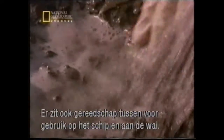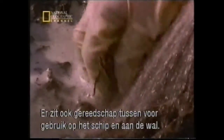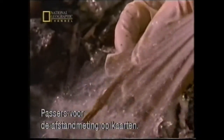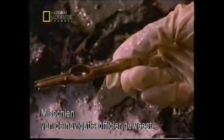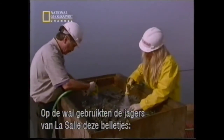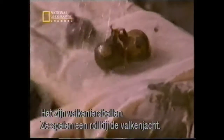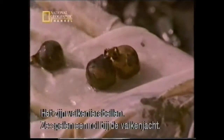The buckets of mud also contain small tools for use on ship and shore. Brass dividers measure distances on maps. This one likely belonged to the ship's navigator. And once they reached land, LaSalle's hunters might have used these tiny bells, called hawk bells. They help track and train birds of prey.